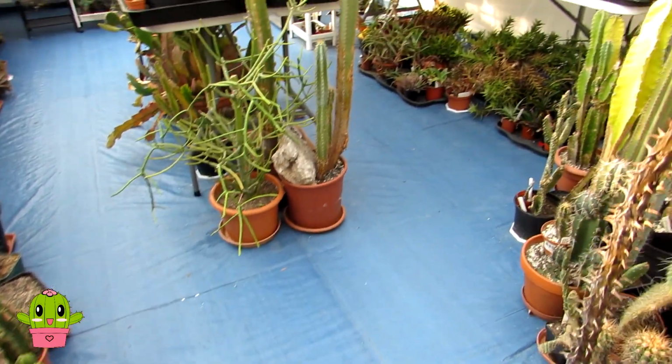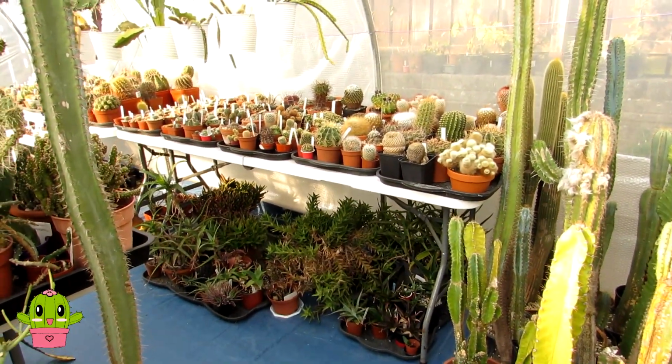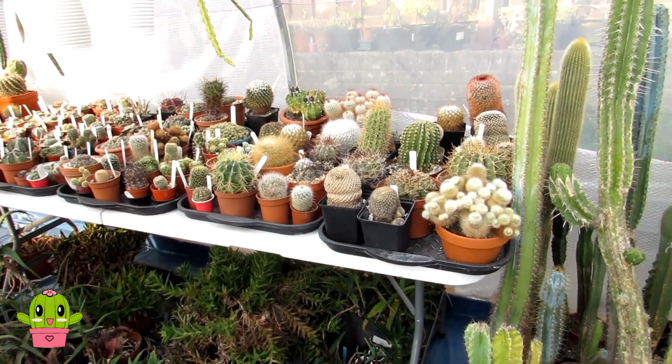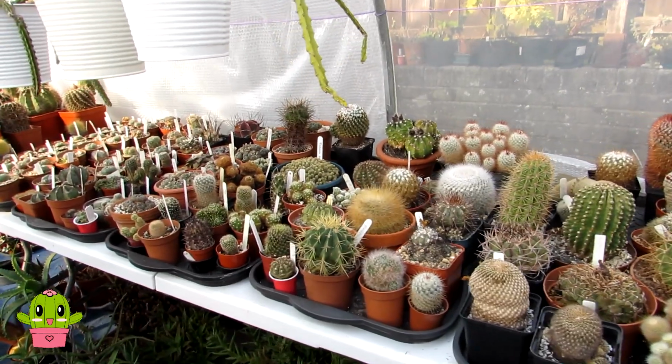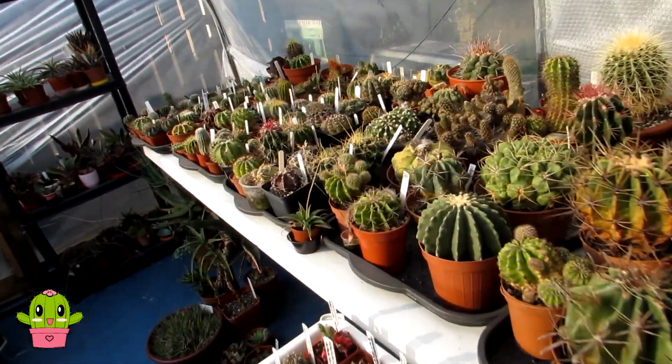Now it's the first day of the autumn fall equinox, today, 22nd of September 2024, and I thought it's the perfect time to do a sort of end of summer update. And I'm going to start off with this table here.